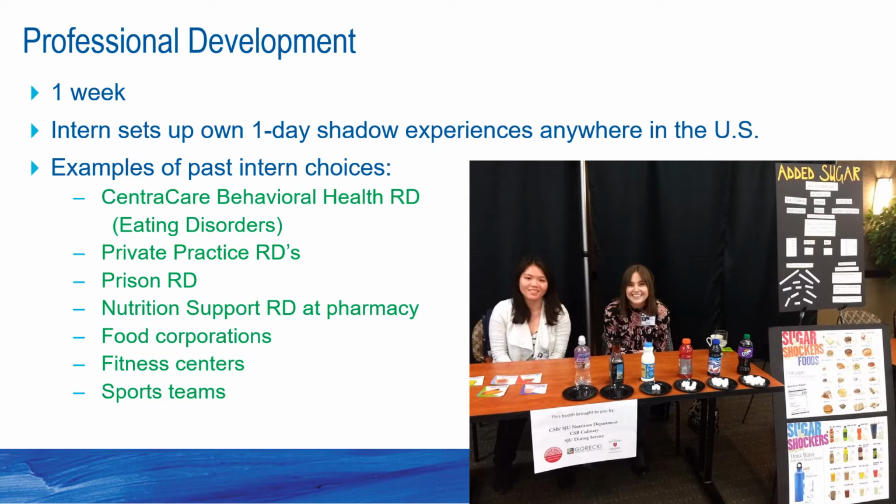Professional development is 1 week in length. Interns set up their own one-day shadow experiences anywhere in the U.S. Some examples of past intern choices are spending time with our eating disorder dietitian, private practice RDs, a prison RD, nutrition support, food corporations, fitness centers, sports teams. But really the list goes on. This is the time for interns to explore different areas within the field of nutrition and dietetics that they might not get to see in their rotations in the program.